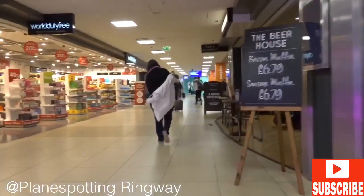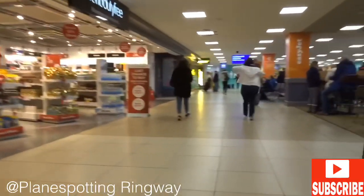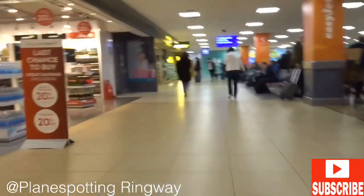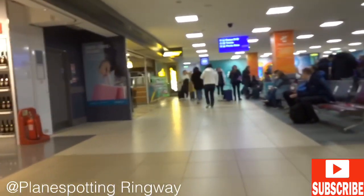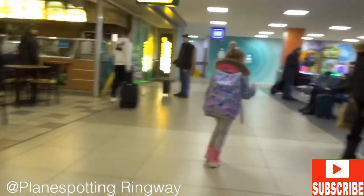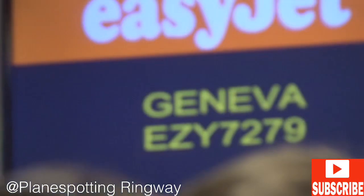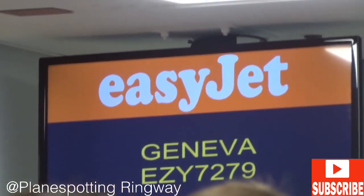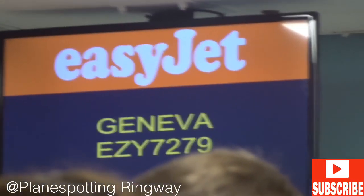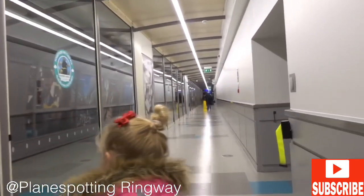It is now time for boarding and we start our walk to the gate at the very other end of the terminal. It's not very far because Liverpool is a very small airport, which really helps. We are now about to go airside to board our Easyjet A321neo aircraft.